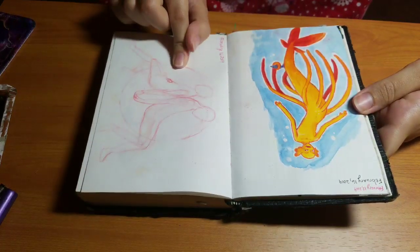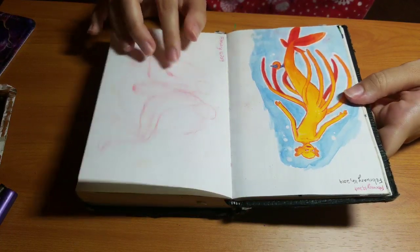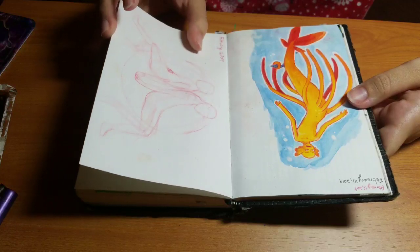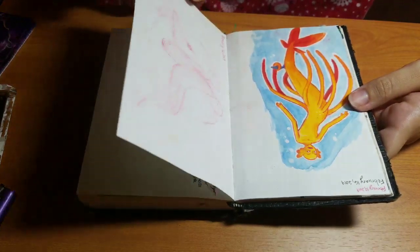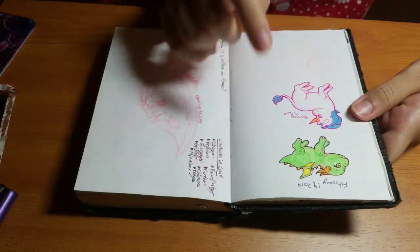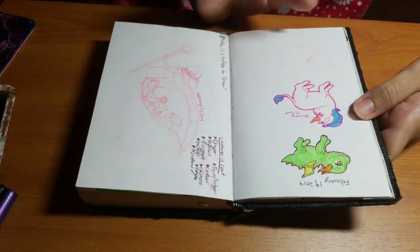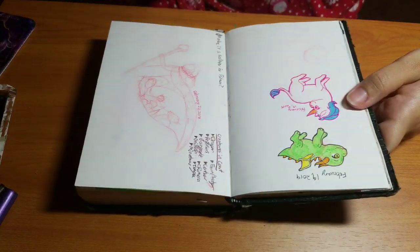This is a sketch for an idea. I ended up taking it and putting it as a your character here adoptable, so if you want characters like that, I do have that. More doodles I did at work. Little dragon and unicorn, which are really cute. I really like the unicorn. It's a fat little unicorn.